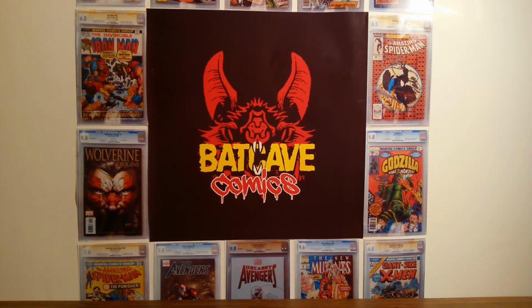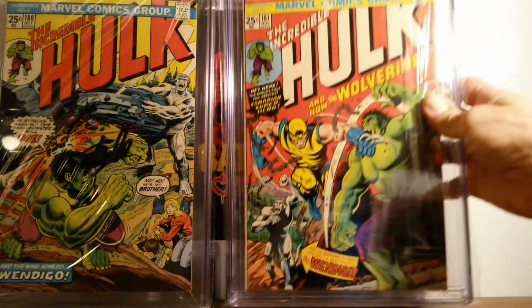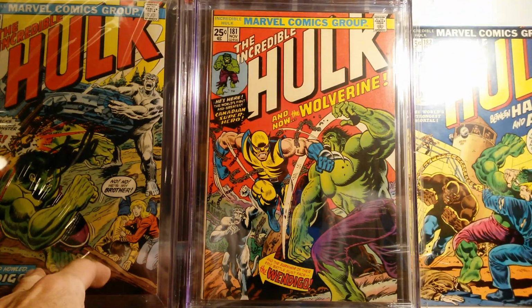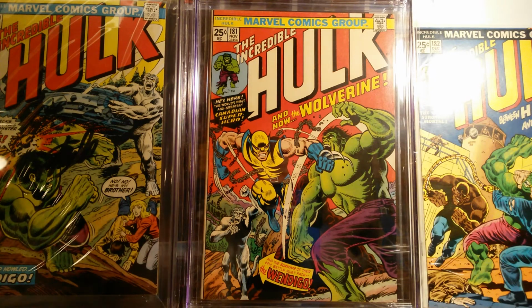All right. I got 3 more I'm counting as one. Hulk 180, Hulk 181, and Hulk 182. I know you can't hardly see them, but the only reason I'm counting all these as one is because I bought them all at the same time and they weren't graded. But you ready for this? I paid $1 a piece for these books about 25 years ago.